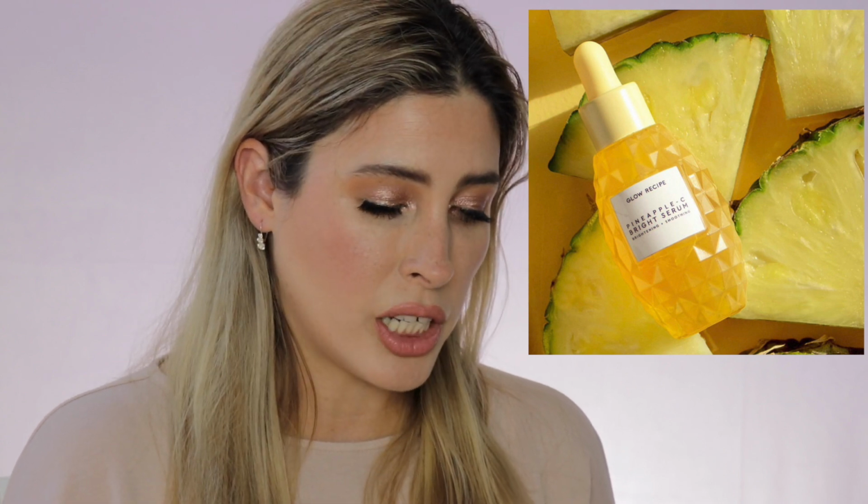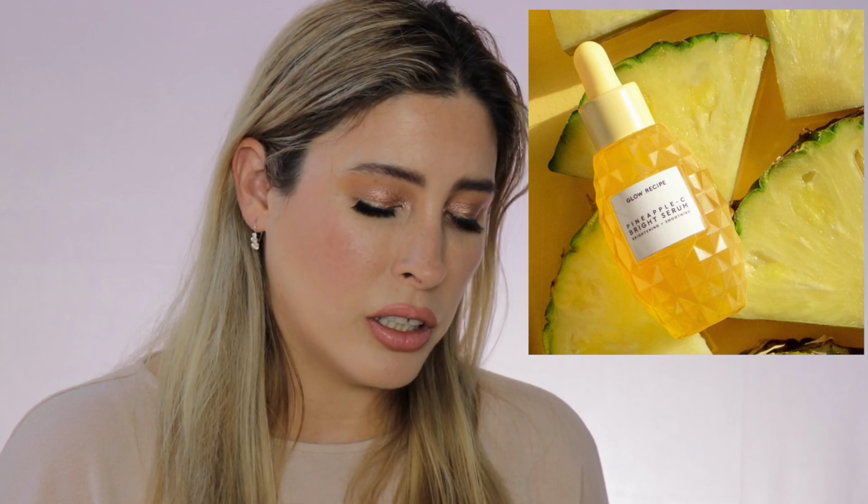Now, I do love vitamin C. I actually have hyperpigmentation. I have a lot of freckles, but it has come from sun damage to my skin. So this is a very interesting product. The only thing that doesn't convince me that much is that this comes from a fruit. I don't know if the vitamin C is very stable in this type of formulation, as well as the packaging. Although it's very pretty, Glow Recipe has the cutest packaging.